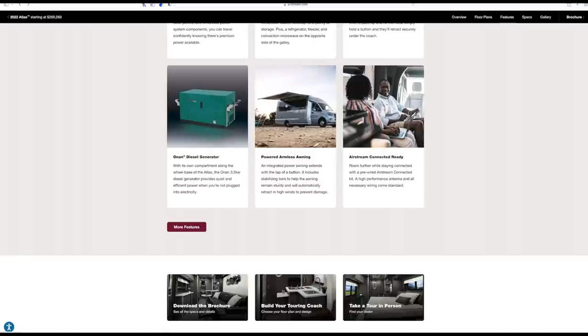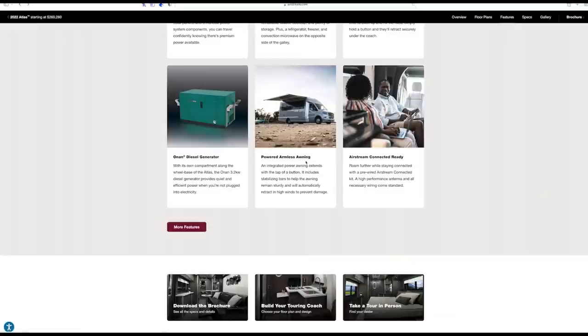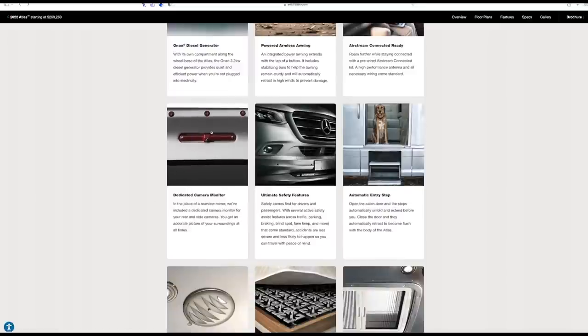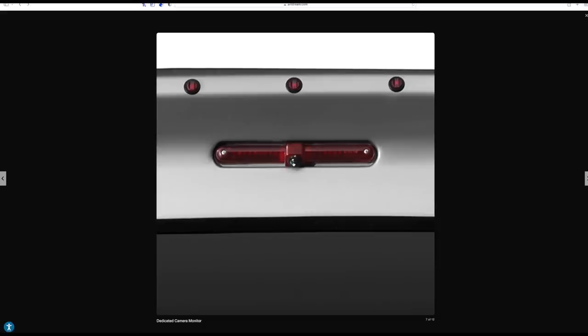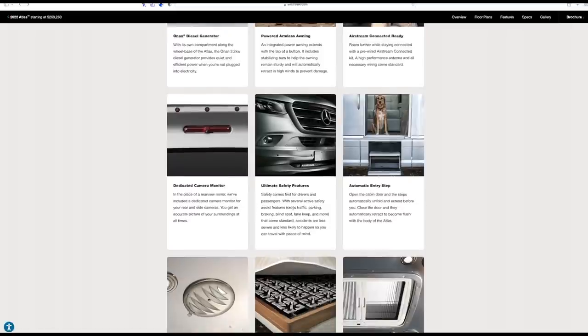And then an awning. Of course, that is what's holding up all of the Leisure Travel Vans right now, are the awnings, I hear. And then Connected Ready. Don't know what that is. Aha, another thing, dedicated camera monitor. So they have, from the factory, an always-on camera in place of a rear-view mirror. Is it worth $100,000, you have to ask yourself? Or do you go and spend $1,700, $2,000 and get your own installed? But it is nice that it comes direct from the factory. All right, cross-traffic, parking, braking, blind spot, lane keep, and more.